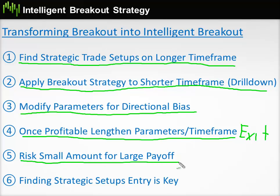Risk a small amount of money for a large payout. The way we do this is, again, we get good at finding setups, which we can do. The logic side of our brain is that's a non-emotional event. We can develop the skill to do that, so very achievable. And then we can back out our transfer of control, if you will, to a longer-term time frame once we achieve a degree of separation with our trade. So it's an art, a skill, really cool stuff, and allows us to potentially take a small risk for a large payout.